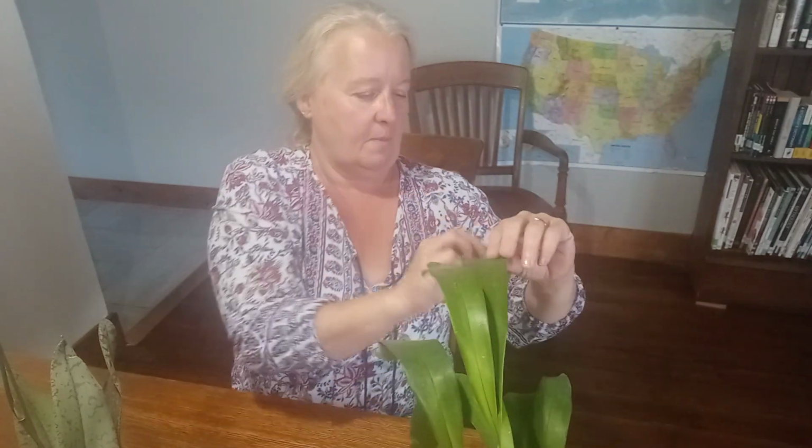I'll tell you what. If you have an oncidium, you want to look definitely where the leaves meet. You want to look at any crevice, and underneath. Take a second. Take a look. Michael, they're fine. I don't see anything.